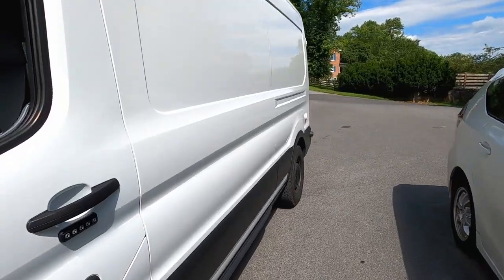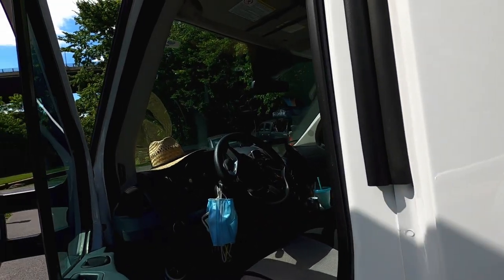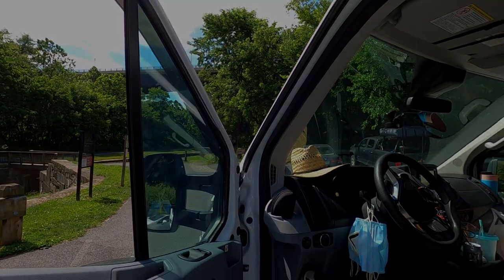Over there, they have a speed limit on the bicycle path. What? 15 miles per hour speed limit.